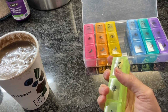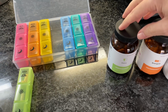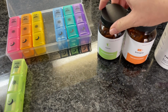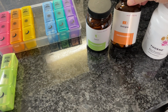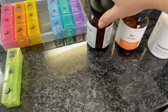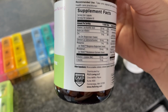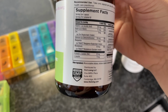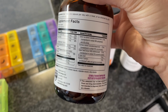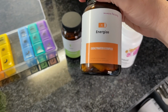But with breakfast, I have the other 2 of my Flow Living Balance supplements, the Detox Blend and the Energize B. This is the B complex. The Detox Blend has vitamin C, biotin, zinc, selenium, a bunch of good stuff, green tea extract, turmeric extract, and then this just has all the B vitamins.